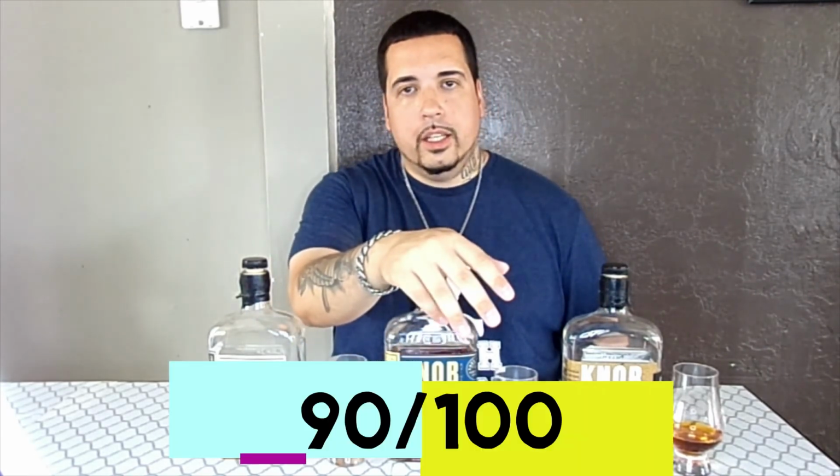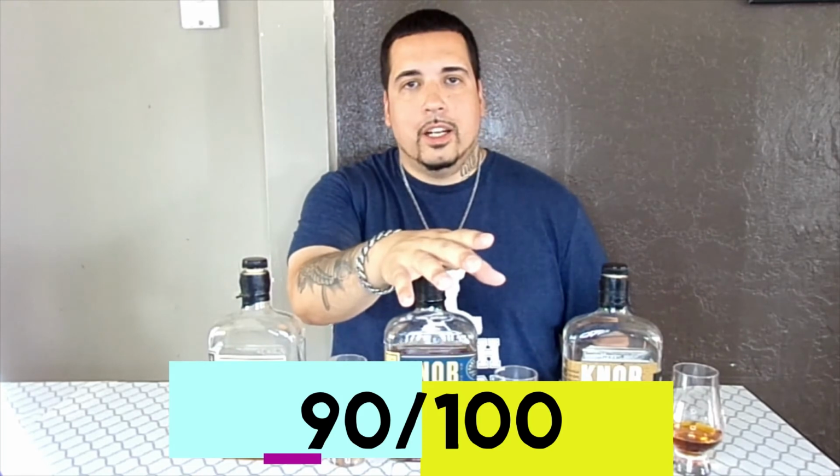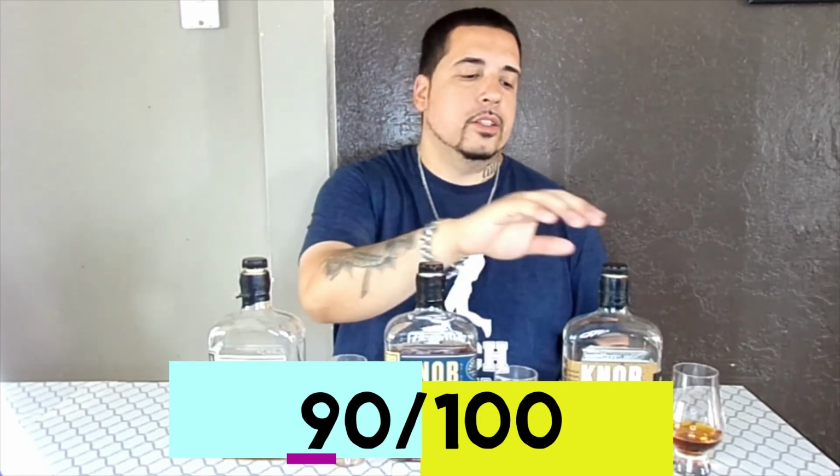As far as the grade on this one, I'm gonna give it a 90, and I'm only giving it a 90 and not more because the single barrel is still available and accessible in my area. It was definitely interesting comparing the small batch, the 12-year, and the single barrel. I've always wanted to do this one after the other just to see the different flavors and what comes through in each glass, and it was really interesting.